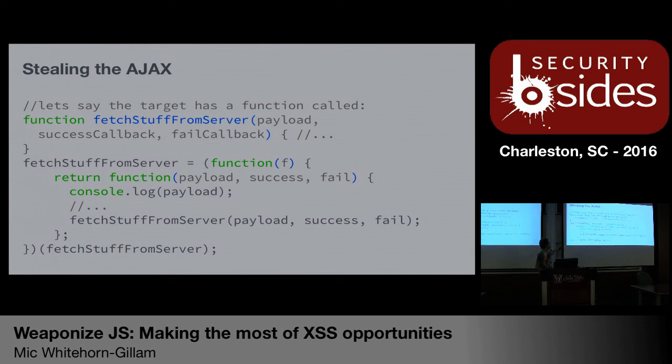So what do we do? We reassign the reference to it so that anything that's calling it calls our function instead. But we still need the original function so that it can work normally, so they don't detect that there's anything wrong with the page. So when we create it, we pass it in there so that we have the only reference to it, and everywhere that they are referencing it is now repointed to our function.